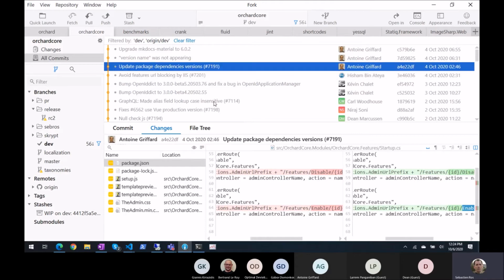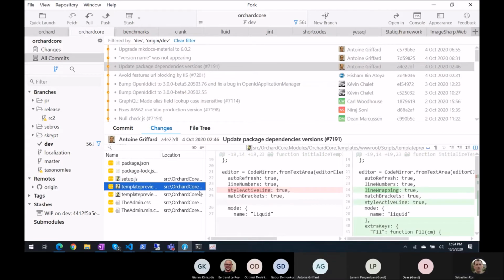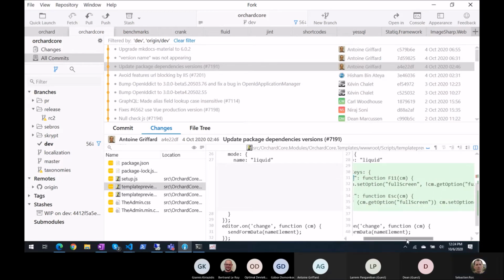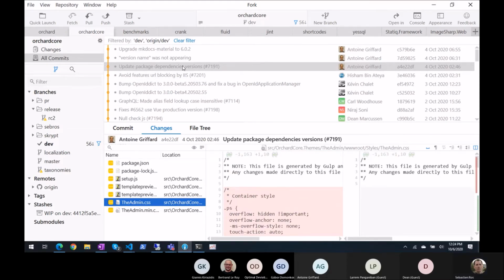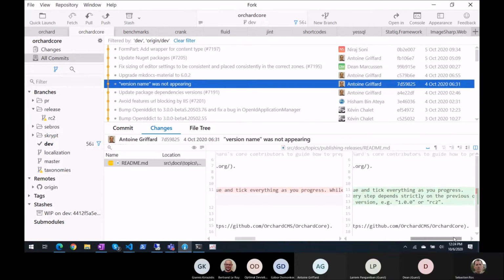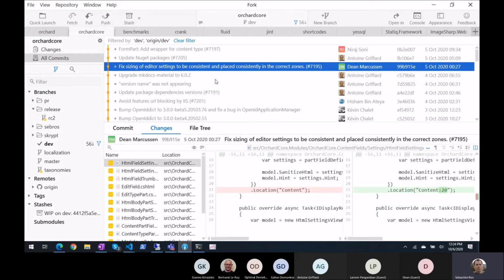The route, update package dependencies version. Okay. Extra keys, F11 full screen, escape. Version name was not appearing. Okay, mkdocs material updates. Fix sizing of editor settings to be consistent and placed consistently in the correct zones. Editor settings.